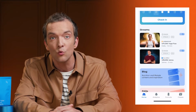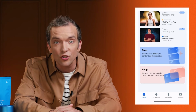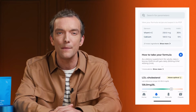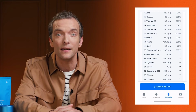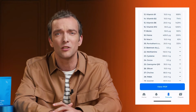And talking about the app, I actually haven't used it much yet since I've just received my supplements, but we can quickly take a look at what functions it has. On the Home tab, I can do my daily vitamin check-in to track my usage, find the streams of different workouts, read the articles on Bioniq's blog, and find frequently asked questions. Then, on the Analytics tab, I can access my blood test results and parameters, check my personalized formula recipe, and how to take it. On the Formula tab, I see there's the same formula recipe. Well, that looks a bit repetitive, and I'm not sure if it should be included in two separate tabs.